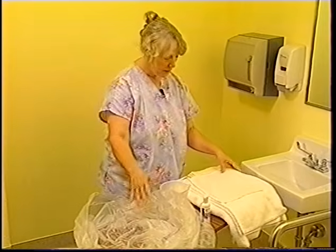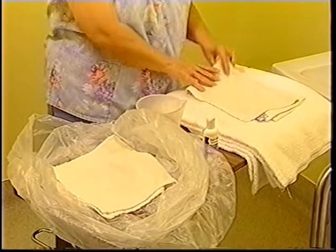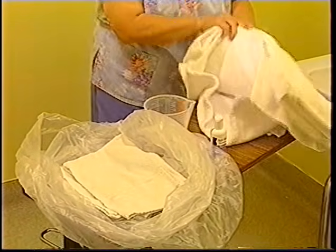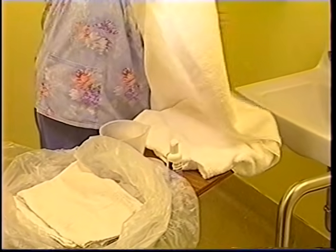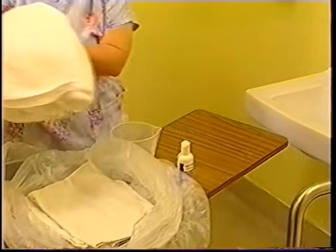Into the bottom of that plastic bag, you're going to want to place a couple of washcloths, perhaps a hand towel, and then you're going to have your bath sheet that has been fan folded, like an accordion fold, and place that on top.